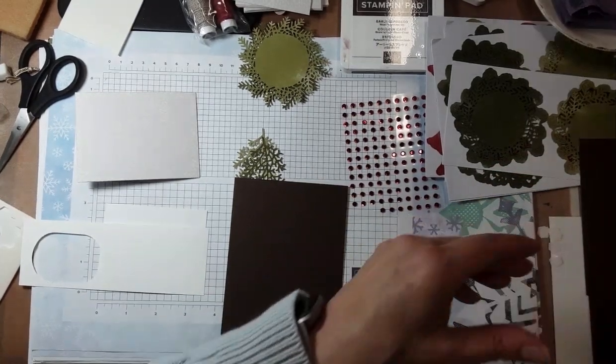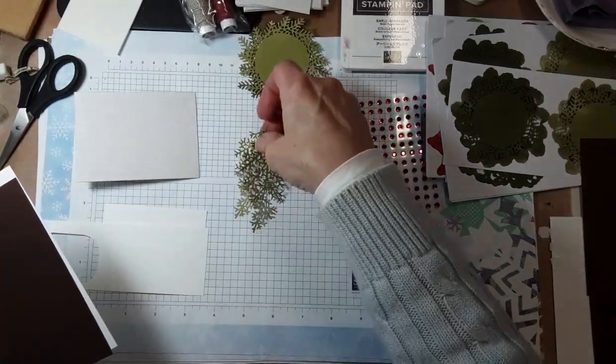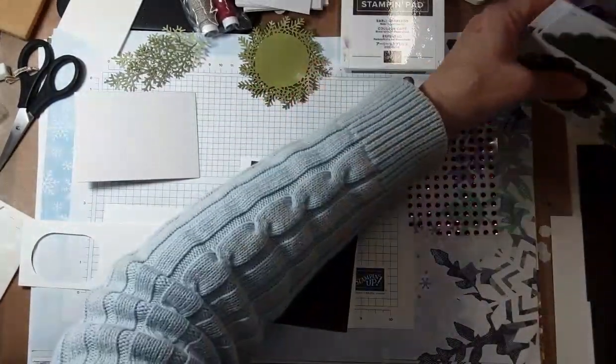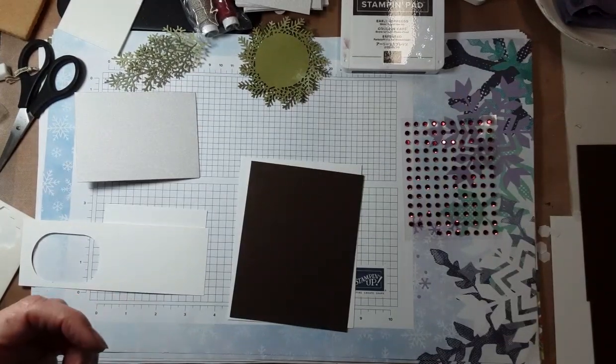Okay, Leslie, where'd you... oh, there it is. Phew, I thought all I brought was scraps of basic white, not my quarter sheets, but I found them. It's all good. All right.